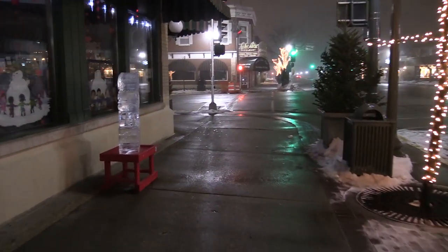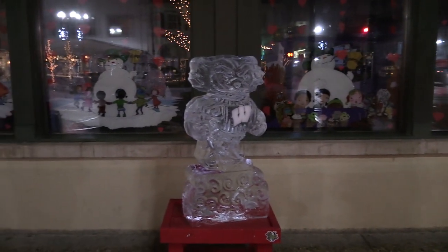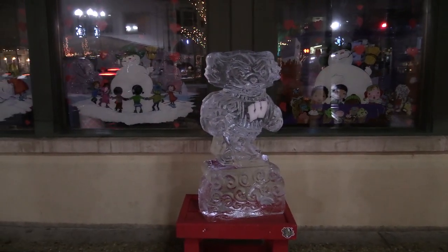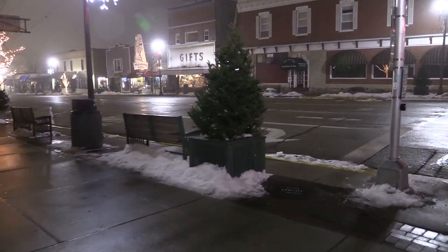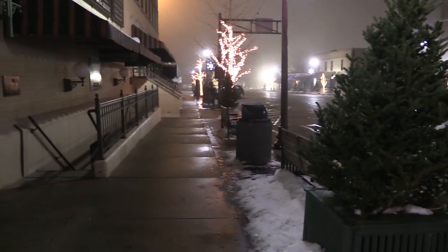I'm gonna fall down with the camera. Don't wanna do that. Well, it's pretty neat. Look down there, there's nothing going on down there except gotta watch the rain doesn't hit me in the camera lens.